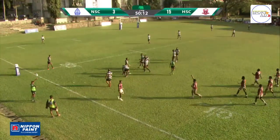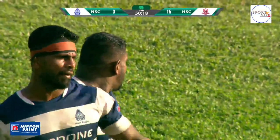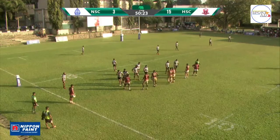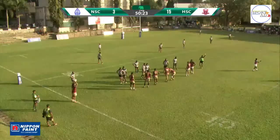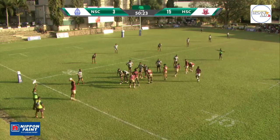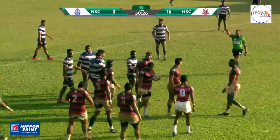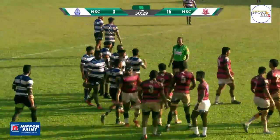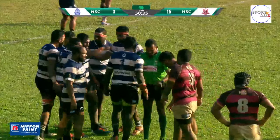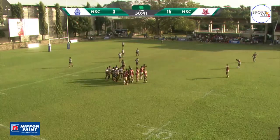Number 20, pink. Time off. Number 20, pink. Seems like there's a timer. Okay, number 20, that is Ravin going off. And there's a change in Havelock's line. So Rahula Vimukti is on the field right now. And the throw is not straight. So Havelock's throw was crooked. So they call for a scrum down, Navy ball.